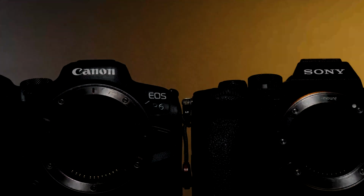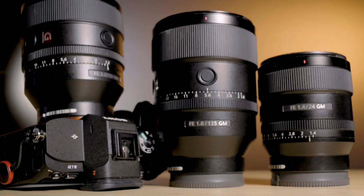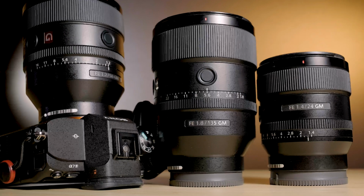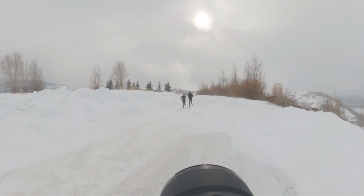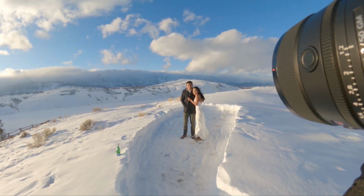Now, as always, for some background and disclaimer, Sony is lending me the A7IV as well as a 24, a 50, and a 135. I used them on a wedding that I just did in Wyoming a couple days ago. So it is definitely not a camera I've used for a long time, but I've definitely put it through a lot of different use cases in the last week or two.